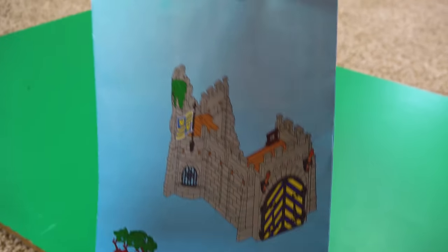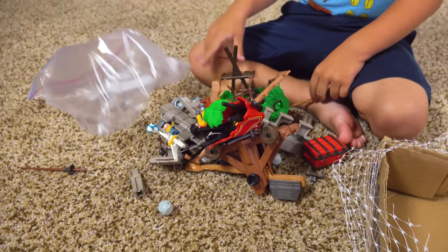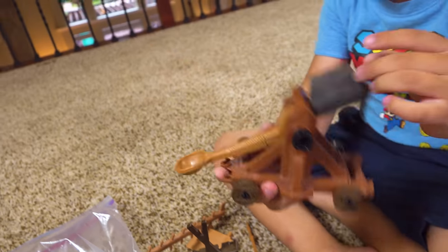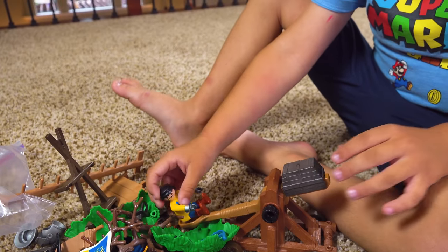Oh my goodness, it has instructions. I think we got a really good deal on this. Oh, holy wow. Oh my goodness, it has a spoon launcher. So, Mom, watch. You're going to put somebody on it? That's hilarious.